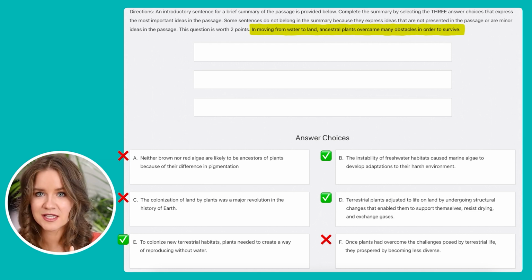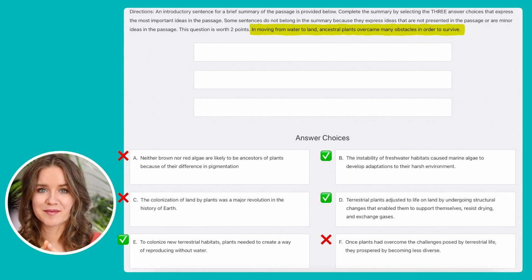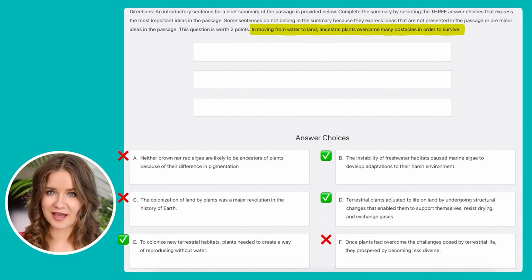Going back to The Revenant, it's more about what happened to the protagonist after he got to the village, not what kind of struggles he had to endure along the way. So I'm left with E, B, and D. These options tell me about different adaptations that plants had to go through.